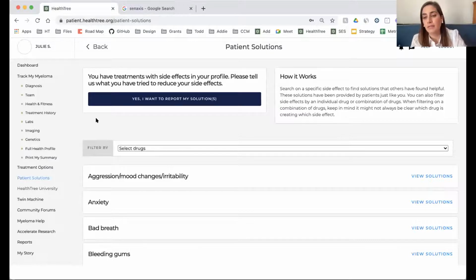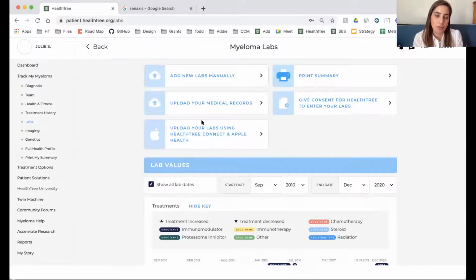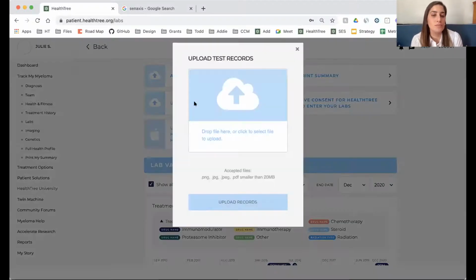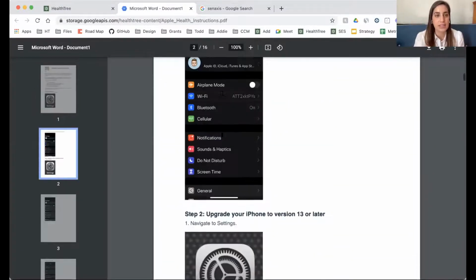I was saying that now that we were in labs, can you go back, Todd? And then we're having someone asking, is there a way to import my lab test results? There is. We use Apple Health to import your test results. And right there, if you click on upload your lab results using Apple Health, you can get the instructions. Not all the facilities use Apple Health, but you get a list of facilities.